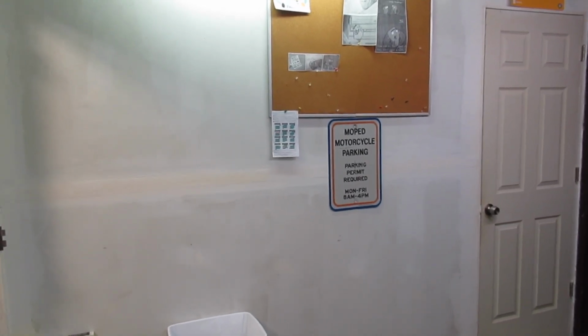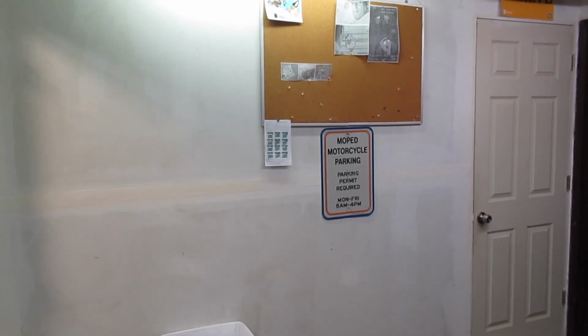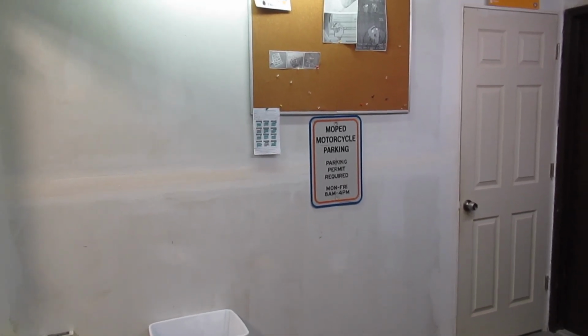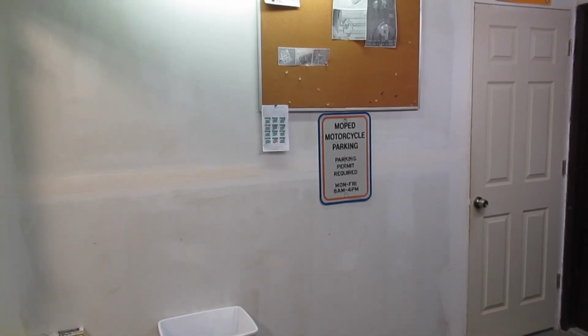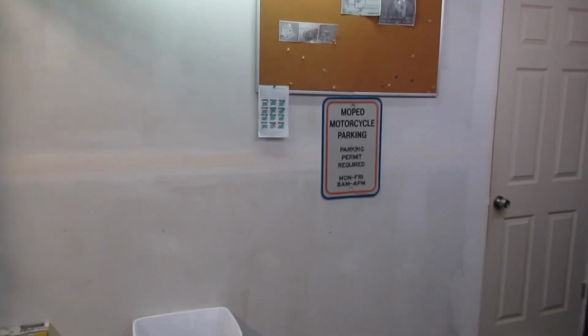It's probably not even permitted to be here, because I think they wanted to make it a room to live in, because they had a heater plugged in there and everything. And I'm sure the construction of it, just like the wall that was originally here, is pretty terrible.